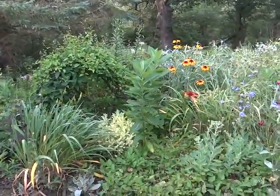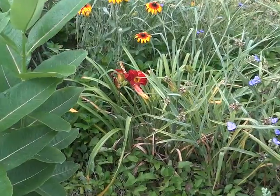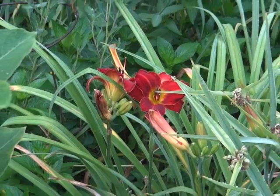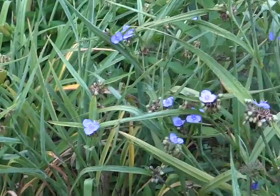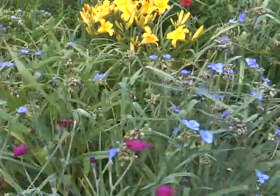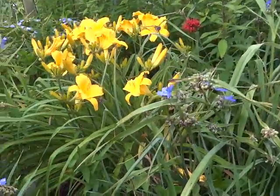It is definitely a summer day. Another pretty red daylily. Now mine have just started, but they get a lot of shade, so they're doing good. Having a perennial border is nice at attracting lots of bees and butterflies, lots of pollinating insects.